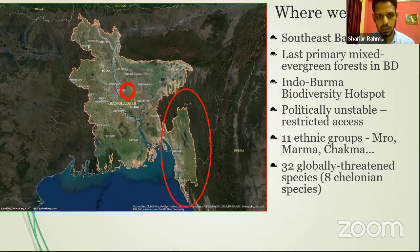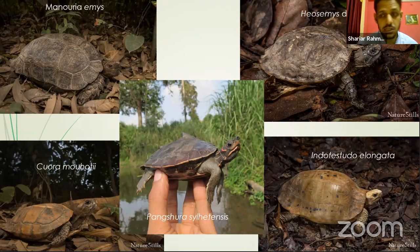It has not been very hospitable for researchers and scientists because of its restricted access and very remote, rugged terrain. So there hadn't been a lot of work done until we ventured to that area around a decade ago, and we have discovered so many species. We found over 32 globally threatened species, including large mammals like elephants, clouded leopards, and the big cats. And 8 species of turtles have been recorded from the Chittagong Hill Tracts area. Four of them are critically endangered.